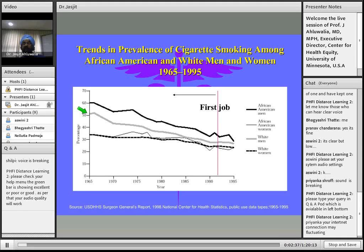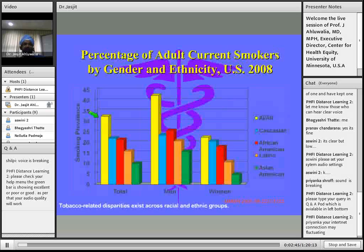I'm going to show different ways of slicing the data. And as you look at this, you should also be thinking about your own studies and how you might want to slice the data.